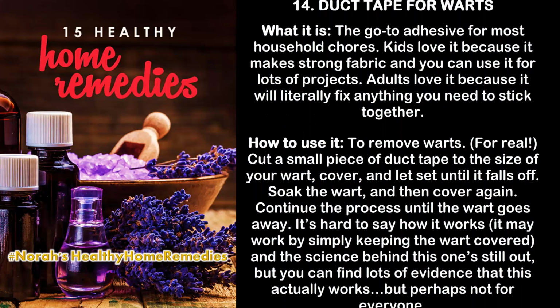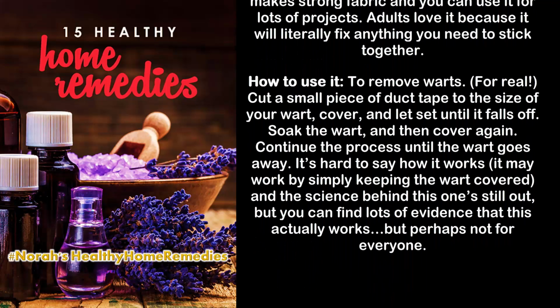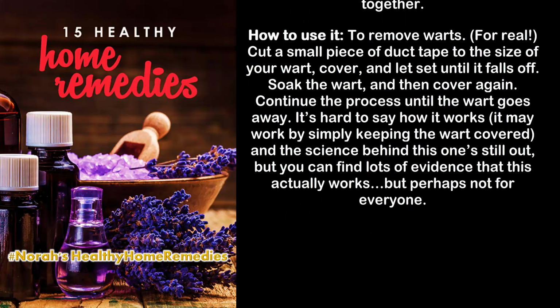For real, cut a small piece of duct tape to the size of your wart, cover, and let set until it falls off. Soak the wart, and then cover again. Continue the process until the wart goes away. It's hard to say how it works. It may work by simply keeping the wart covered, and the science behind this one's still out, but you can find lots of evidence that this actually works. But perhaps not for everyone.